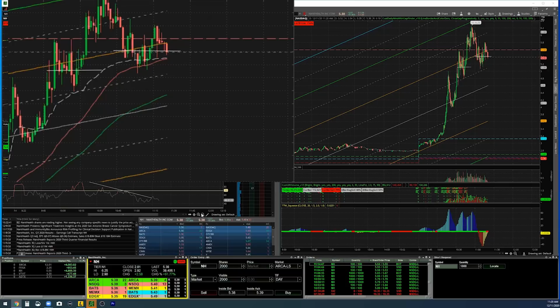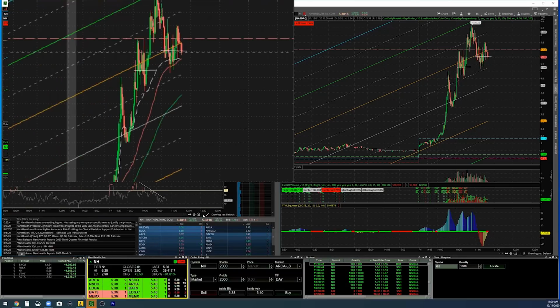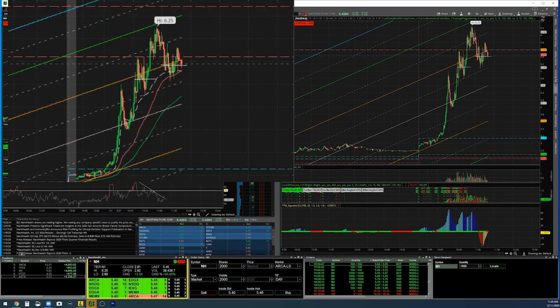So anyways, this NH stock, yeah, it's kind of looking heavy here. I'm at the point where I think I'm good. I don't think I'm going to trade anymore.